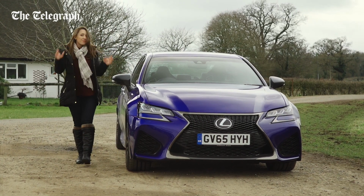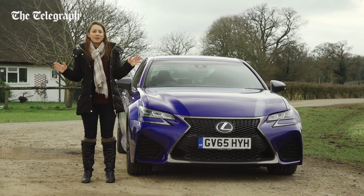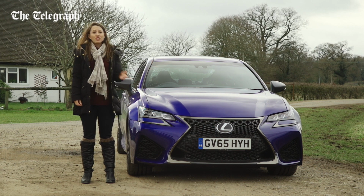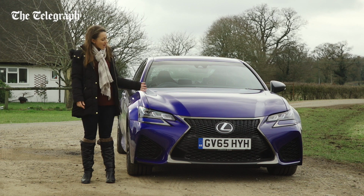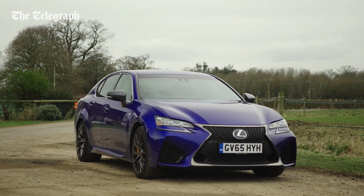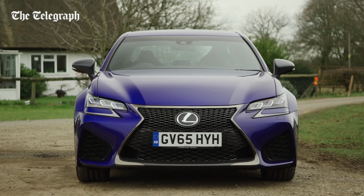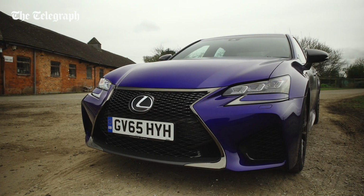You probably won't be shocked to hear that when you thrash that V8 engine, fuel economy plummets to 18 miles per gallon. Fuel costs, insurance, tyres and servicing are all set to be high. But for a car in this class, that is what you would expect. At £70,000, the Lexus is also about £4,000 cheaper than the competition and comes absolutely packed with standard equipment.